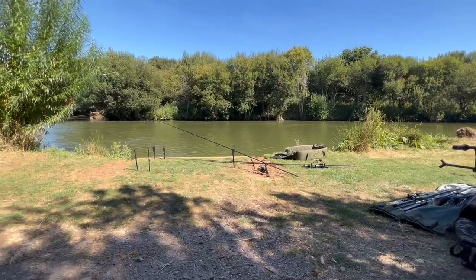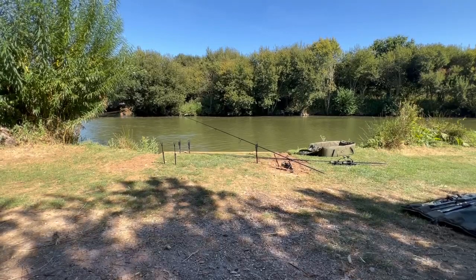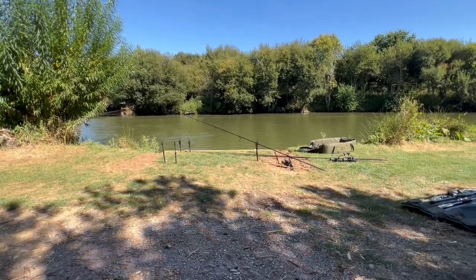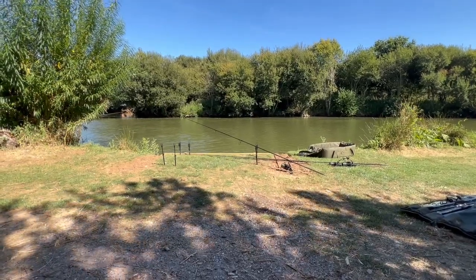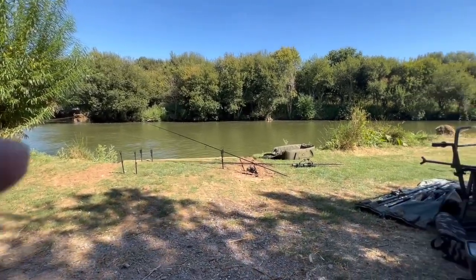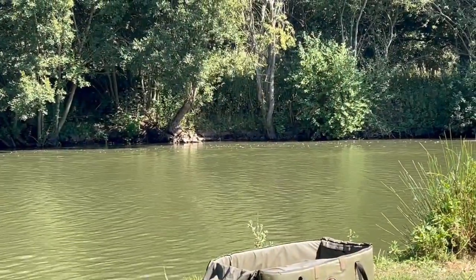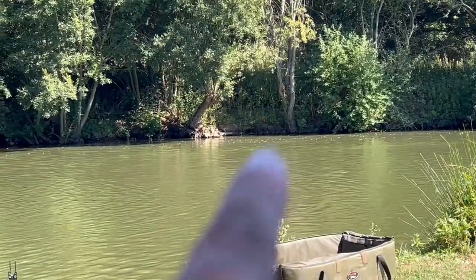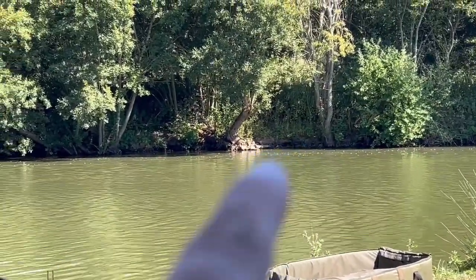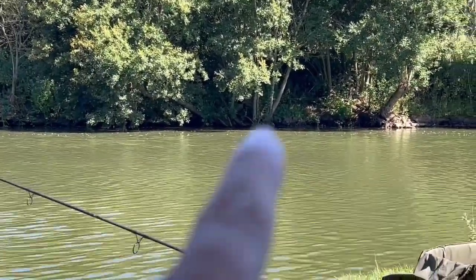What absolute carnage that was. I've just pulled the middle rod out of the water for a minute to reset that as the fish got tangled in them. It's the one in the middle, you know, that gets absolutely obliterated when you get one on either side. What I was saying is I had, hold on, where's my finger, a wicked white wafter in that cove. The next one, the middle one, was just in front of that tree root.